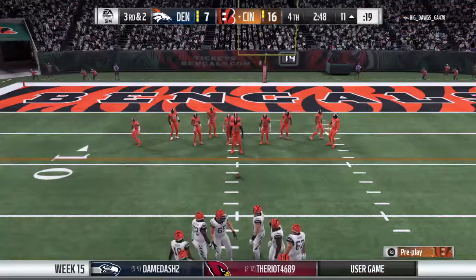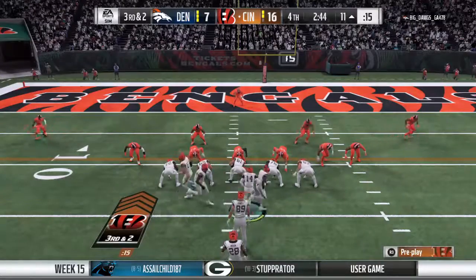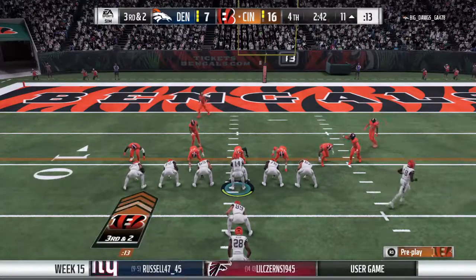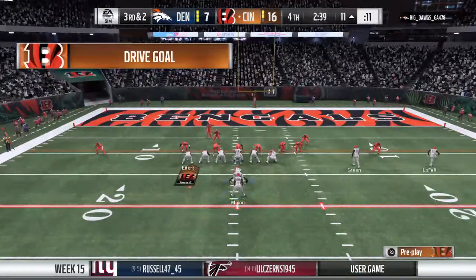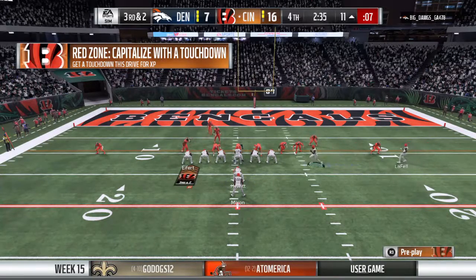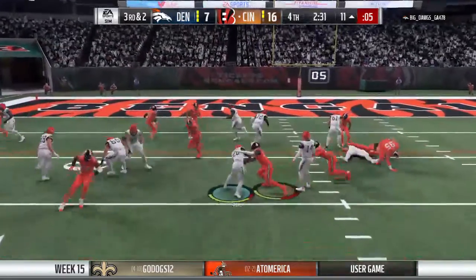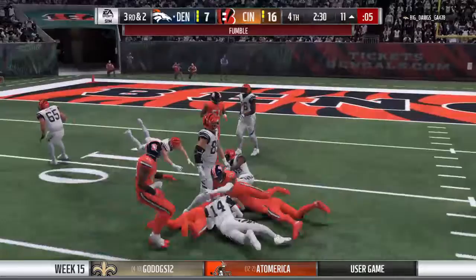And the Bengals on 3rd down. They've hit on 6 of their 8 tries. Very good. This time they face a 3rd and 2. They'll send Green in motion left. On the toss, Mixon. Oh, no, he lost the football.